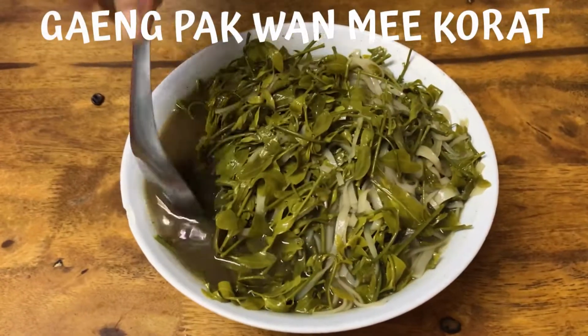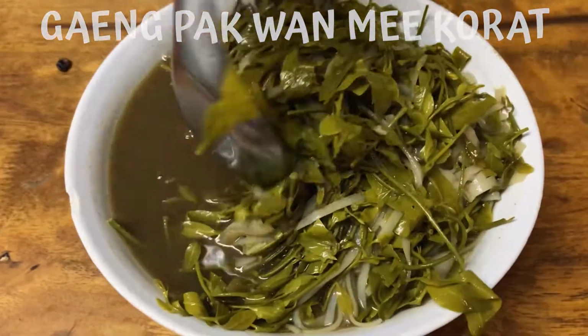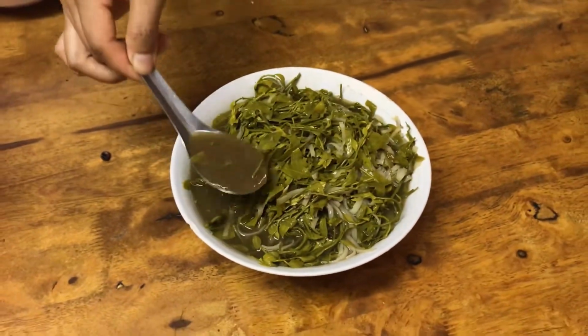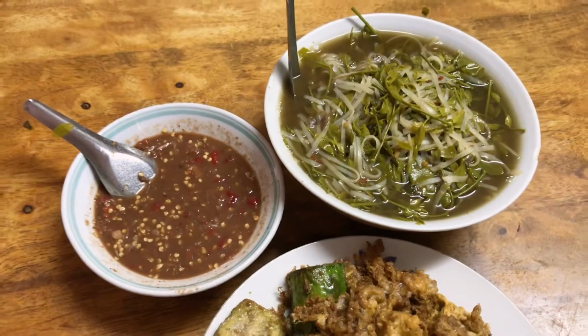The noodle soup have fish inside fish. This is like a signature Korat dish too, yeah? Yes, Korat dish too. And here we have it.